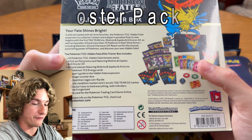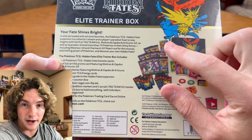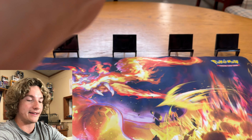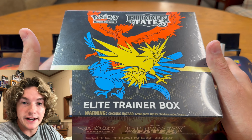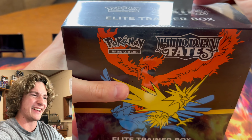There's 10 booster packs of Hidden Fates in here, and then you get a full art promo card, which is right there. I'll be giving that away to you guys, and you get a whole bunch of different stuff. I'll show you guys everything in these ETBs. But other than that, we're chasing the shiny Charizard. There's a couple other shinies, like a shiny Umbreon, I think shiny Sylveon. Let's get into it.